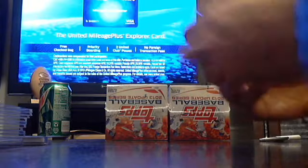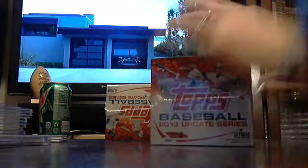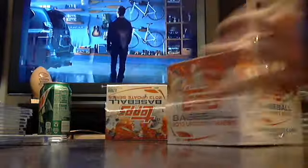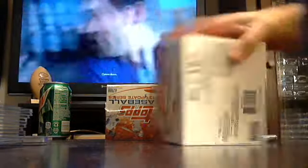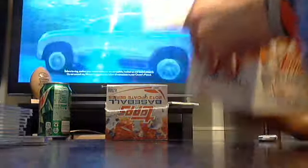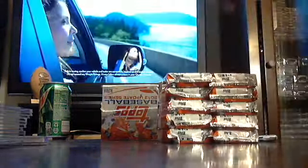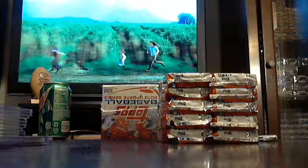And going to finish with all base the rest of that. Box two, Topps Update. Still hunting one of those jumbo All-Star patches. That's what I want to see. I want to see one of those jumbo All-Star patches.